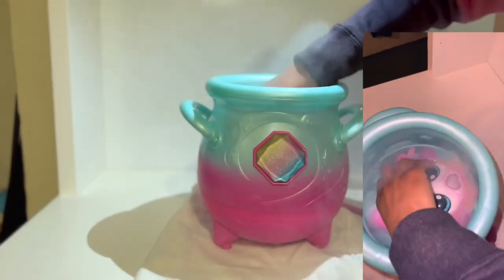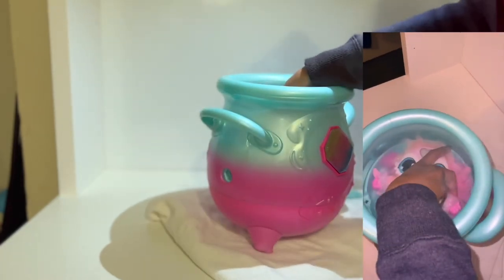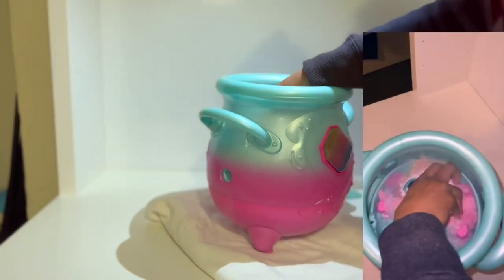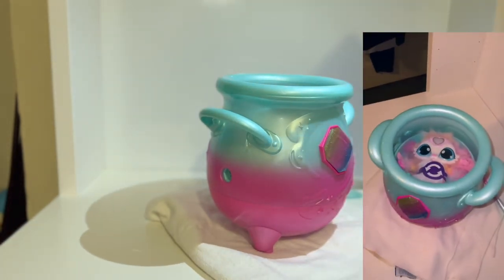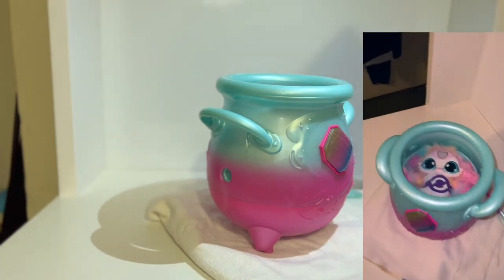Okay. So it says turn counterclockwise. So. Okay. I can't do this one-handed, so that was enough of the overview. Now let's go back to the regular.